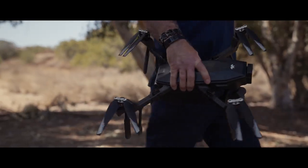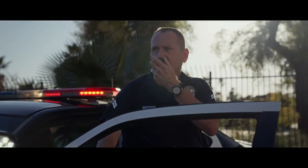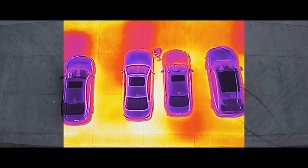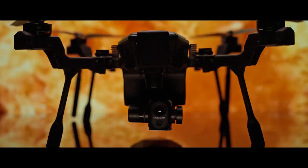From the leaders in thermal technology comes a UAV engineered for the pilot that wants to fly without geofencing, with dual visible and thermal sensors and data that is secure at a budget that every UAV pilot will appreciate. Introducing SIRAS, a secure infrared aerial system from Teledyne FLIR.